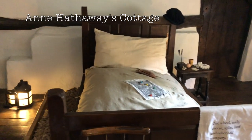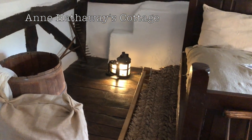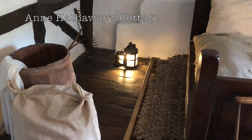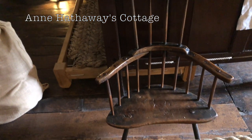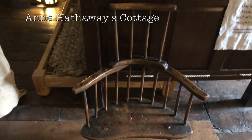So we've come upstairs and we've got another example of a bed with a little truckle underneath, with what looks like a kind of plaited straw mattress. And then we've got a teeny tiny short chair. I'm not quite sure what it's for.